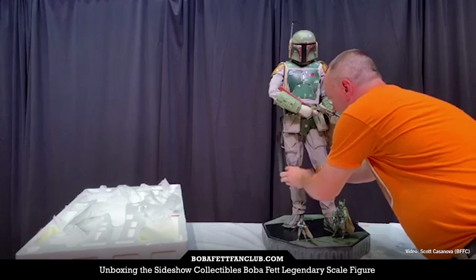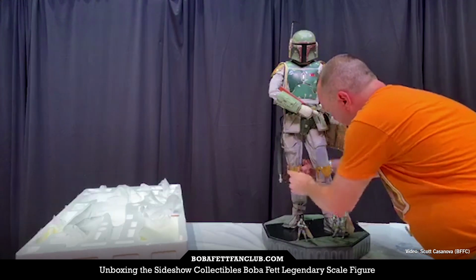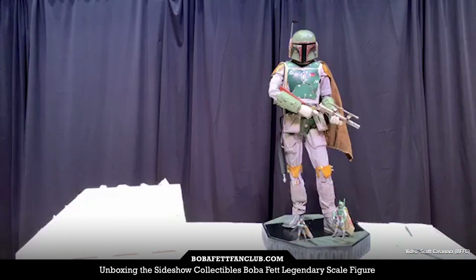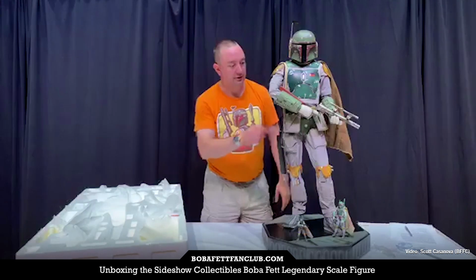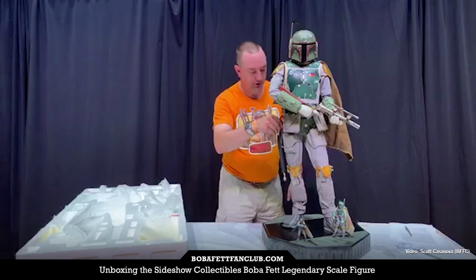And they sometimes get hung up in the shin tools. I'm not sure if that's too high or not. Initial impressions, looks great. Got some foam here. I might see about hanging this differently. It's really droopy. Feels like it's really droopy to me.